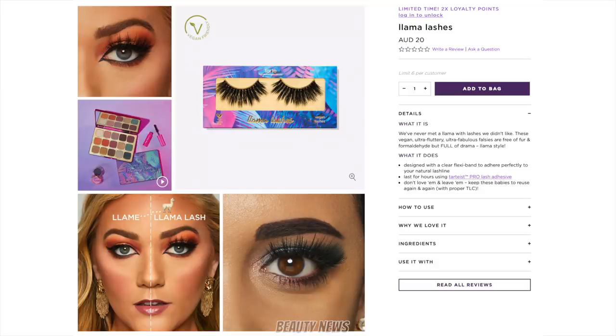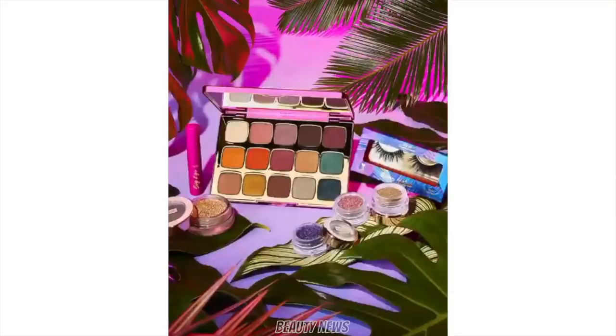The last thing we have is the Llama lashes. These are vegan, latex free lashes that are free of fur and formaldehyde. You'd bloody well hope so. Anyway, these are available now. They are limited edition, so if you want to check them out, they're at the Tarte website. And let's get back to the regular scheduled program.